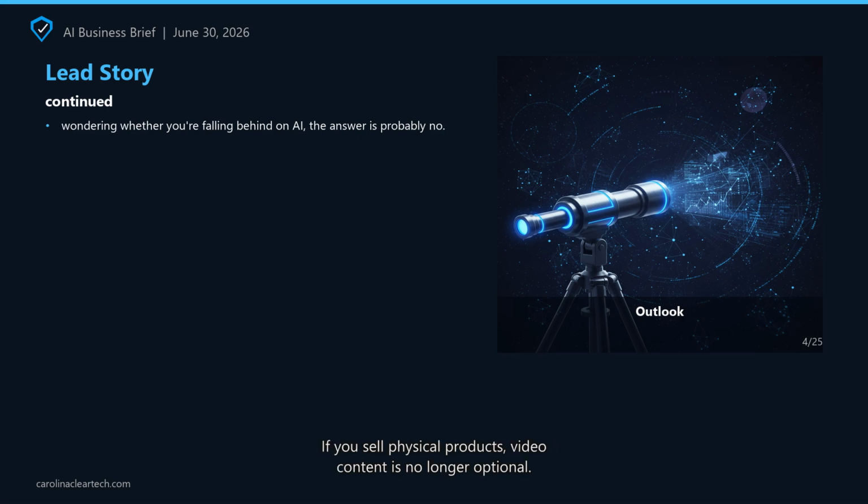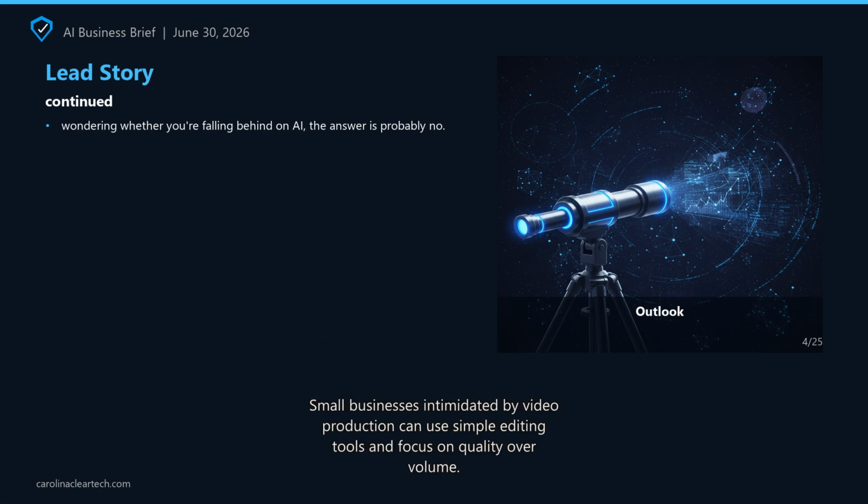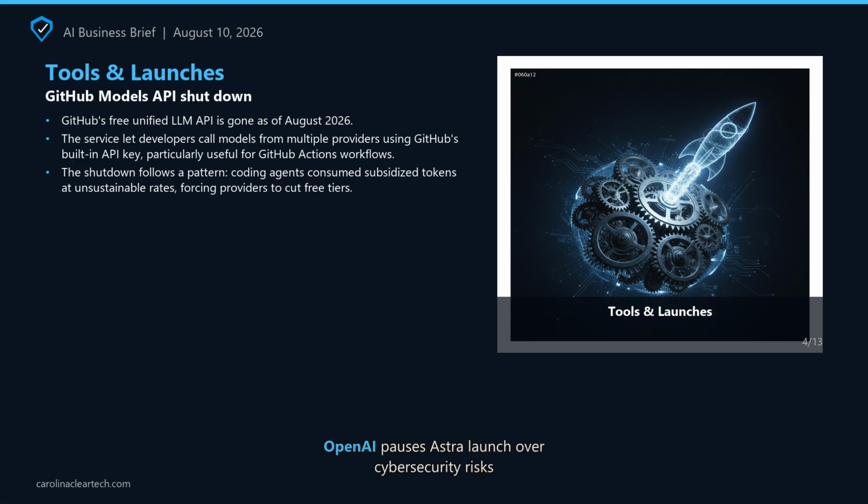Source: Next section, Business Playbook. YouTube video drives 94% of holiday shoppers to take action if you sell physical products. Video content is no longer optional. YouTube's new Retail Best Practices Guide emphasizes authenticity, customer testimonials, behind-the-scenes stories, strategic platform placement, YouTube plus social channels, clear calls to action, and analytics-driven iteration. Small businesses intimidated by video production can use simple editing tools and focus on quality over volume. Start with a manageable content calendar. 3 videos per month beats 12 rushed ones. The ROI, return on investment, measurement matters. Track which videos drive traffic and conversions, then double down on what works.